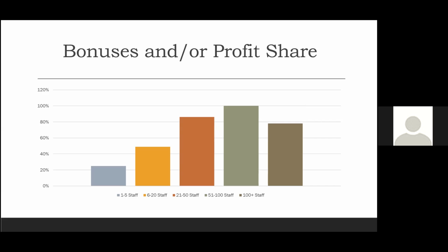So here we are again. These numbers are also unbelievably similar across all 3 of those, but just over 20% in 1 to 5. Probably fewer people in the 6 to 20 staff range are adopting bonuses or profit sharing. 21 to 50, that's when we see our big growth. This time is over 80%.